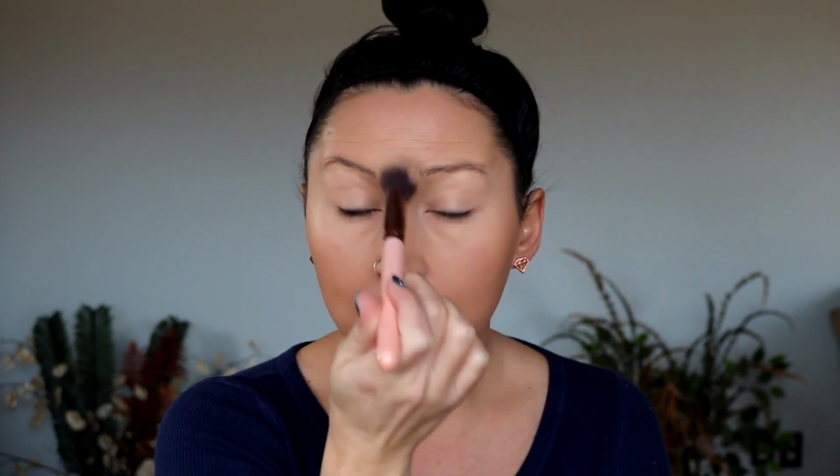I just kind of do this number, look up, lightly push some of the Urban Decay Velvetizer underneath my eyes. You guys know this is my holy grail, all-time favorite powder. You just have to use a very little bit, and it is so easy and makes everything look so poreless. I have something in my eyeball.